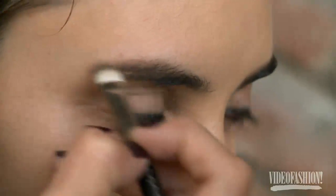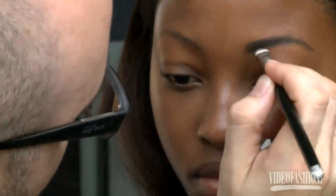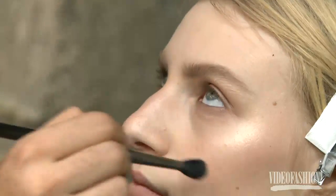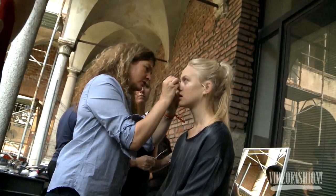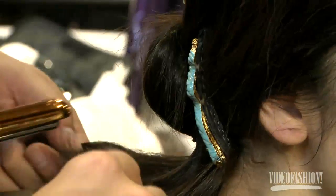Big, bushy, brushed up, kind of quite furry eyebrow. Quite straight as well, so it's quite predominant in the look. Lots of gorgeous, sort of slightly dewy skin, lots of shine, a big shine down the nose. We're using a really gorgeous kind of tobacco colour eyeshadow. Kind of sexy, hot girl.